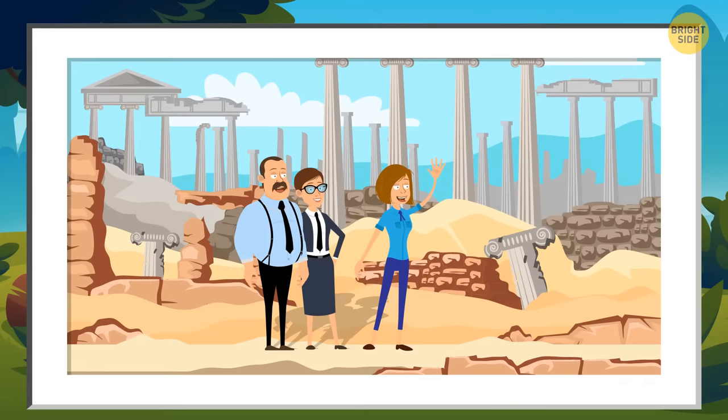Ariana photoshopped herself, but her friends noticed that everyone in the picture except for her cast a shadow.